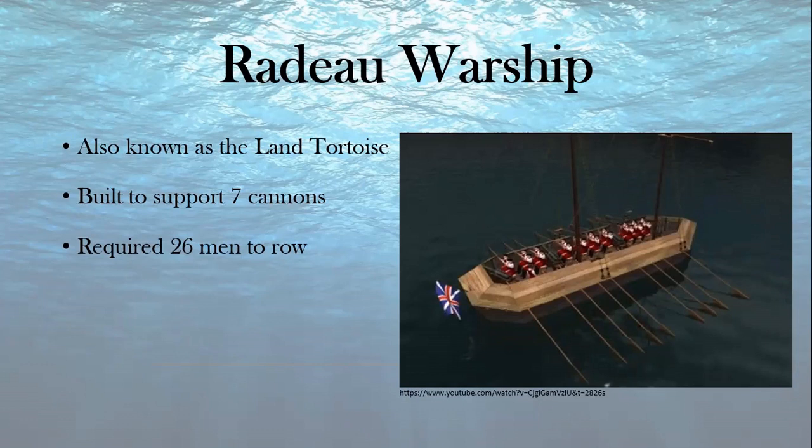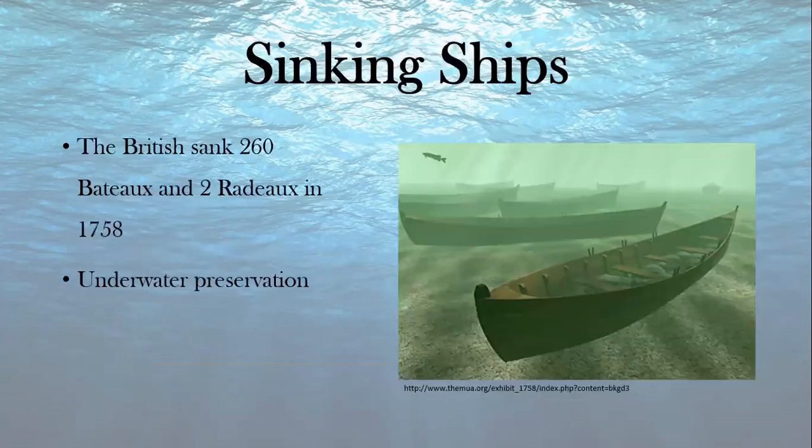And what you might be asking is, what was this ingenious war machine doing at the bottom of Lake George? And the answer isn't as exciting as an epic battle that caused the ship to sink, but it's actually much simpler. The British sank it themselves. Which sounds kind of crazy, right? Why would the British Army build a ship and sink it? Well, they didn't just sink the Radeau, they sank all of their ships in 1758. This included 260 bateaux and 2 Radeau warships.